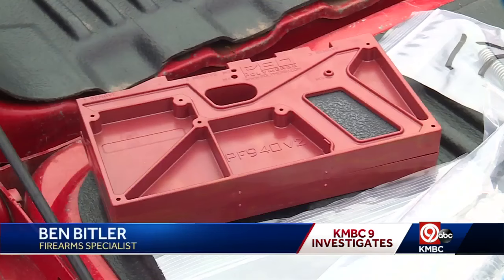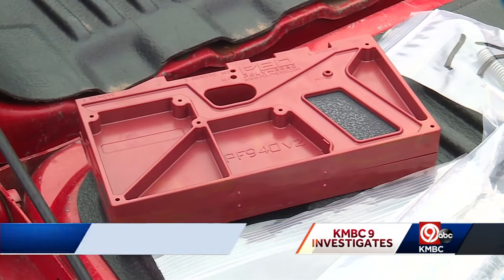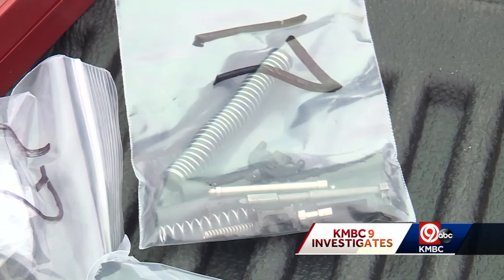When it comes to these kits, we're just going to completely stay away from them because it just causes trouble for us. He says building one takes a lot of time, effort, and a level of expertise. It does not take 30 minutes to build one of these. It takes hours, if not days, to build one of these kits.